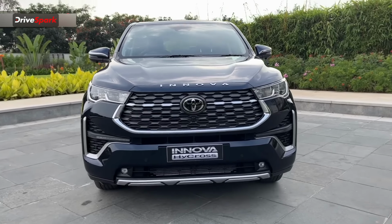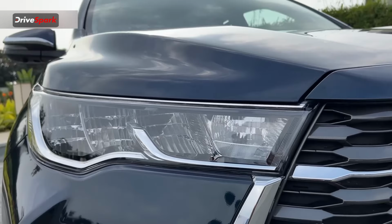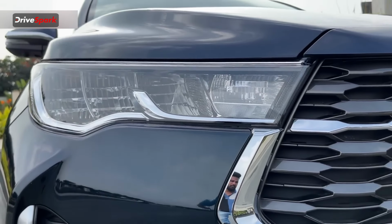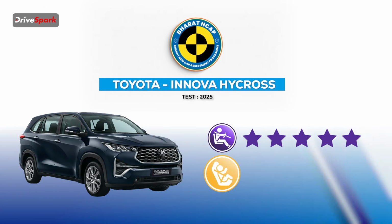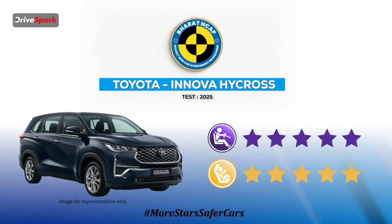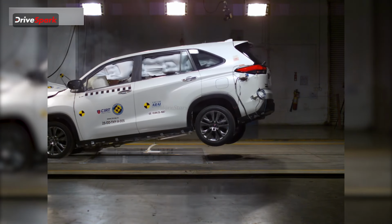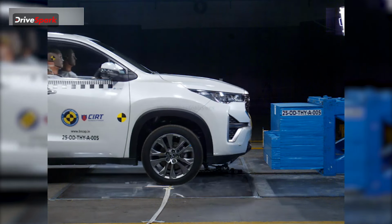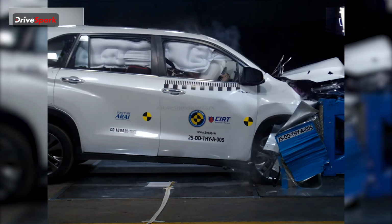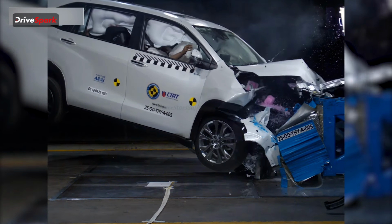Hi guys and welcome to Drive Spark, and we have some very exciting news, especially for people who are going to purchase the Toyota Innova Hycross. Now the Innova Hycross has scored a 5-star safety rating in both adult occupant protection and child occupant protection in the latest Bharat NCAP test, which is a really good thing because safety comes first, and since it has both 5-star safety ratings for adult and children, that makes the Toyota Innova Hycross a very safe car.